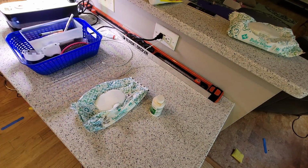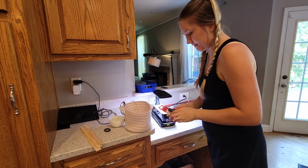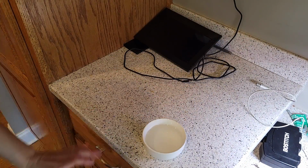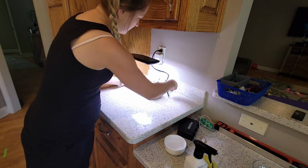Anyway, I could not believe that this Mrs. Meyer's cream cleaner got my stovetop all nice and clean without me even having to pull out my scraper. I think I have a new favorite. The next thing I'm going to do is to clean up the kitchen a little bit, as well as rearrange my countertop organization just to make it make more sense for me. And then I'm going to do some serious organization with a couple of kitchen cabinets and just organization in general in the kitchen.